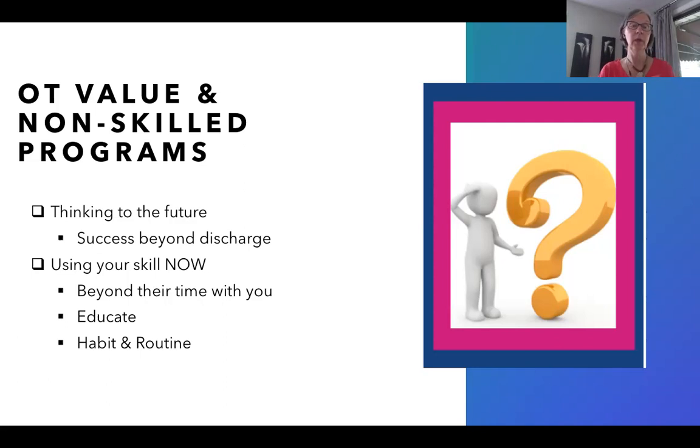So what you have to do in order to do this is use your skill now, while you're with them. Think about beyond their time with you. You can start educating them now and developing a habit routine program for them, a maintenance program that you think they would benefit from for after they're discontinued from therapy services. This can and should start when they're in an inpatient facility, whether it's inpatient rehab or subacute rehab. If they're receiving home health services, they have access to you a certain number of days and hours per week.